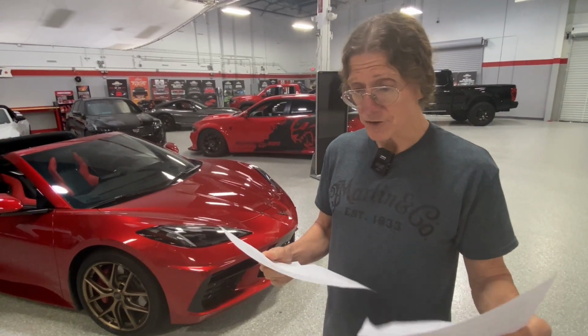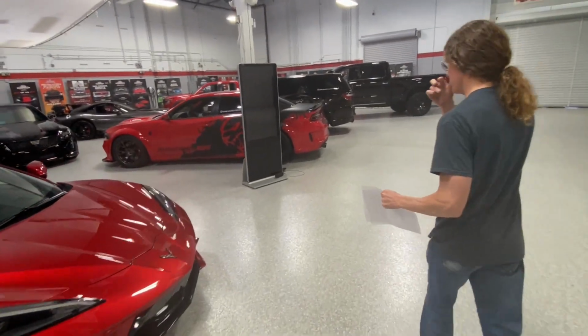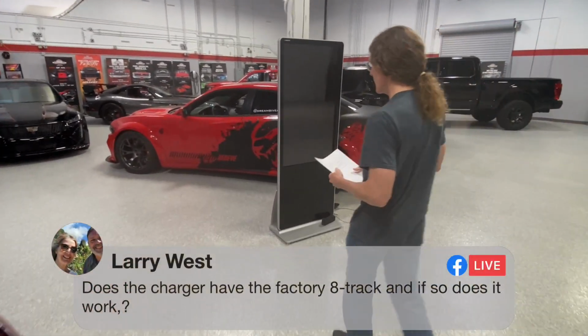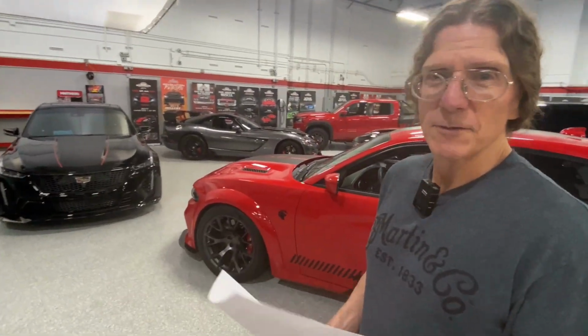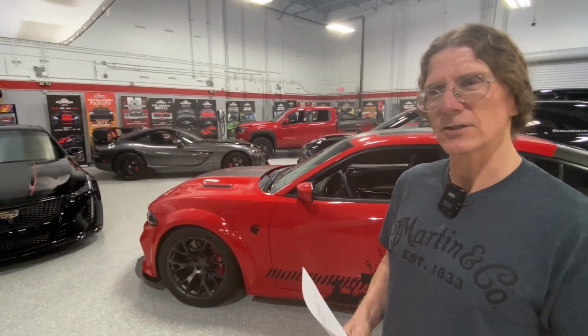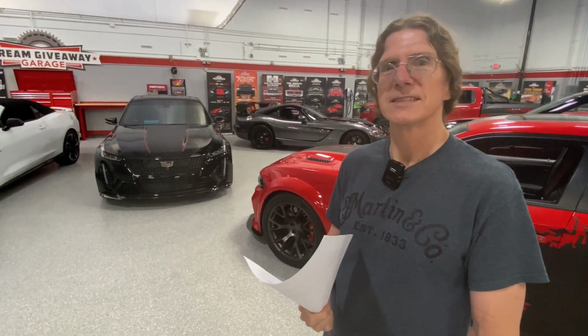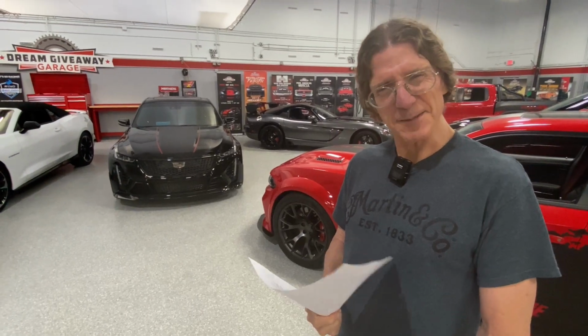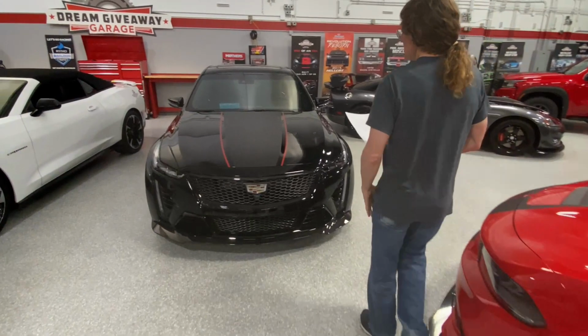Now, I have a bunch of questions here that have to do specifically with the Cadillac, so we're going to walk over to the Cadillac. While you're walking over, does the Charger have the factory 8-track? And if so, does it work? You know it's got the factory 8-track, and someone has got to send me a Thin Lizzy 8-track, and I will test it out for you in the Charger. Or who else could you do? What's a great 70s 8-track to check out? Oh, ABBA. Yeah, why not? Is ABBA 70s or 80s? I think they're 70s.